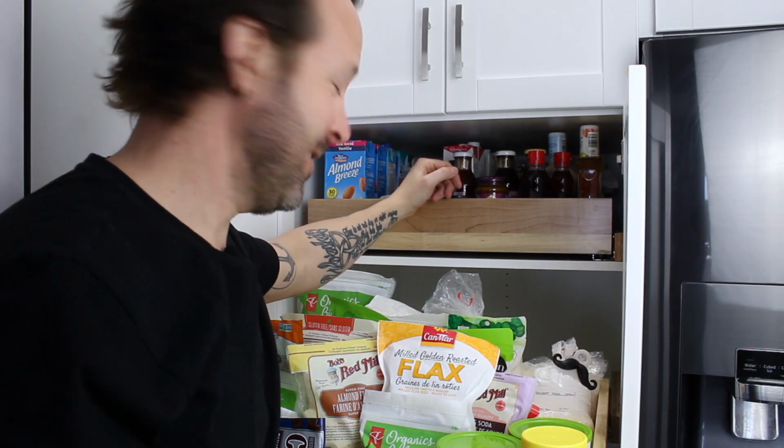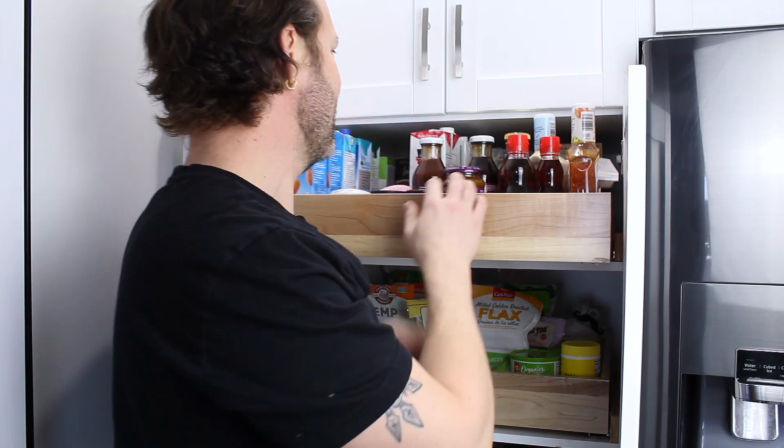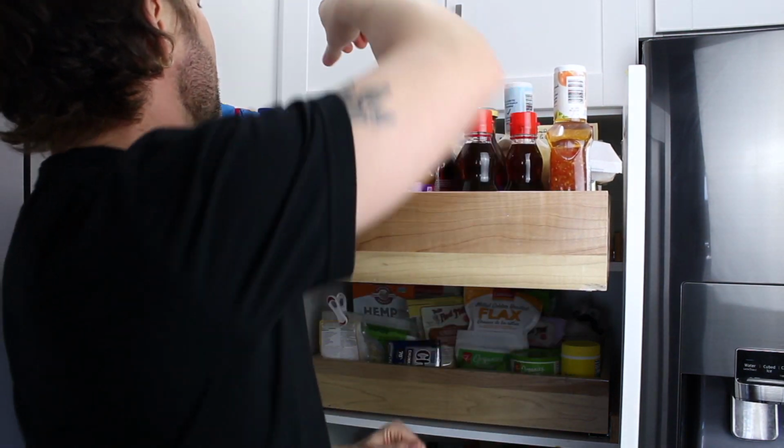By adding a full extension drawer glide to your pantry system, you're saving up to 30% of available storage space. Space that otherwise just gets forgotten about because it's not accessible. If you are planning a kitchen renovation, this is where the money should go. Make sure that you invest in having some kind of pull-out system so you can access things that are hard to reach. Oh, there it is.